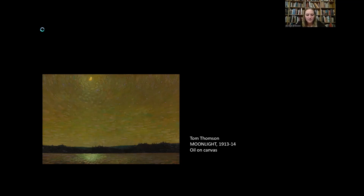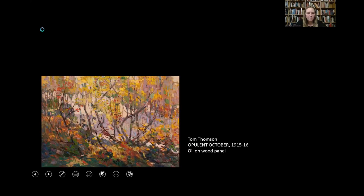Moonlight from 1913 to 14 was one of these paintings. Thomson spent long trips in Algonquin Park while creating more oil sketches on wood panels. Opulent October from 1915 to 16 is a prime example of his increasing artistic power.